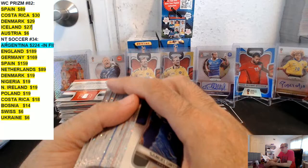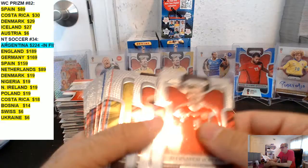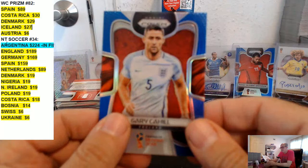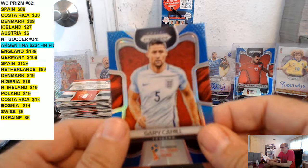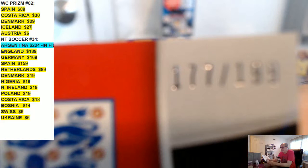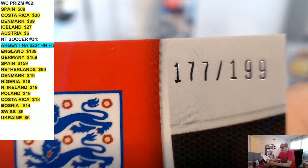Mexico's going to win the whole World Cup, Jaime. Paulinho. Portugal, I wish. Dybala. Gary Cahill, England. Wow, Sidichalk in England. Gary Cahill, Sidichalk shoots. Sidichalk scores.